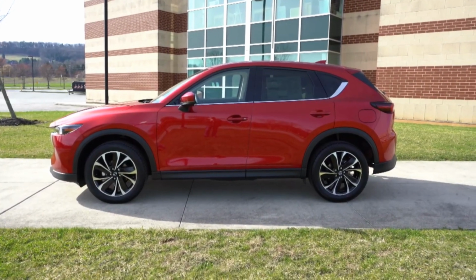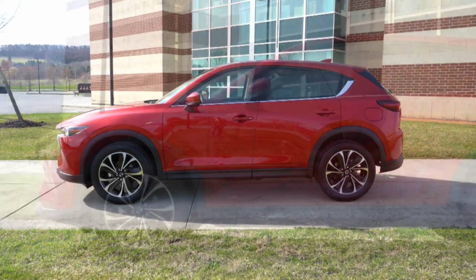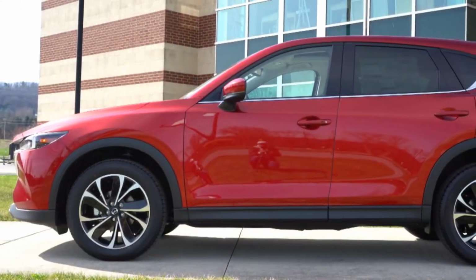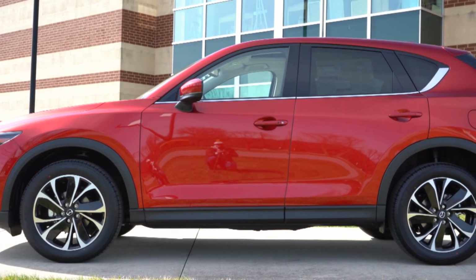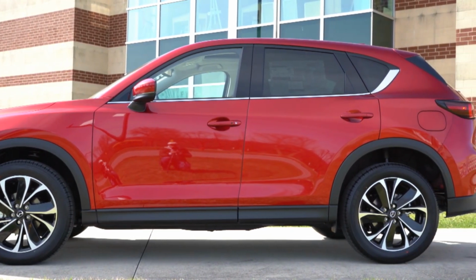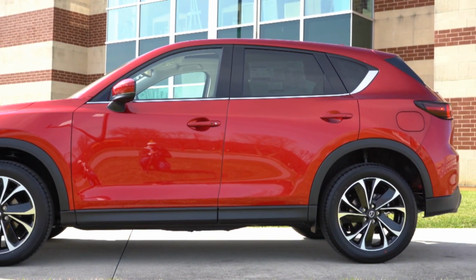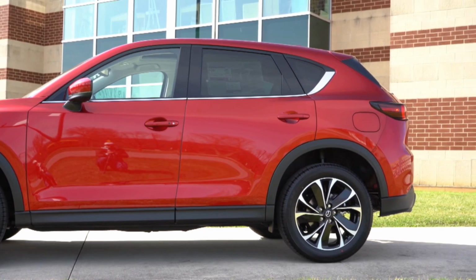Then take a look down at the wheel setup. 17 by 7 inch aluminum alloys for the S, Select, and Preferred trim levels, 19 by 7 inch black alloys for the Carbon Edition, Premium, Premium Plus, and Turbo. And then you got 19 by 7 inch silver aluminum alloys for the Turbo Signature. But again, that pretty much rounds out the side. I do like the chrome beltline molding found on the side here as well, so definitely looks good. But now let's go ahead and make our way to the back of the CX5.